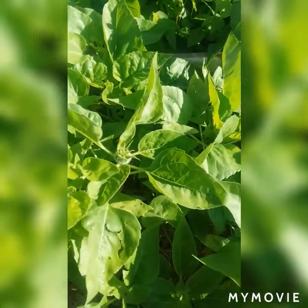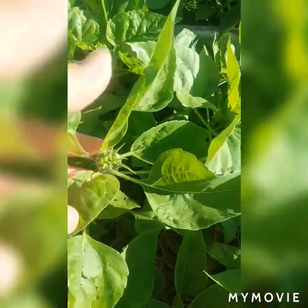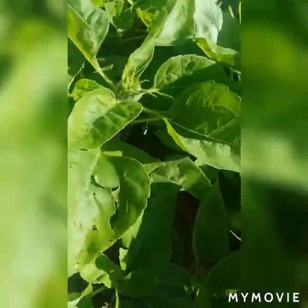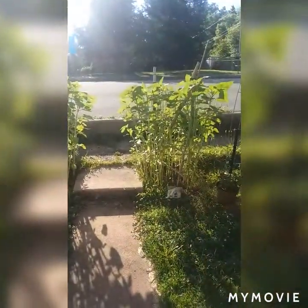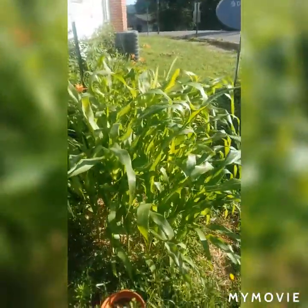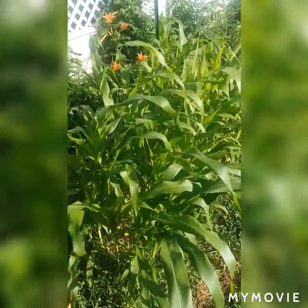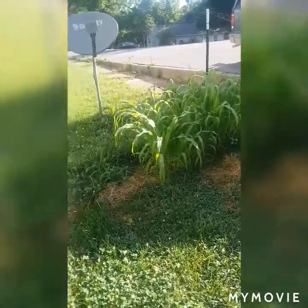I got my teddy bear sunflowers in here. And some of these guys are getting ready to start opening pretty soon. So I'm pretty excited about that. I love, love, love my sunflowers. You know, in case you couldn't tell, got a thing for sunflowers. Also, the corn is doing excellent, excellent, excellent. So that is really exciting. It's just popping up like crazy.